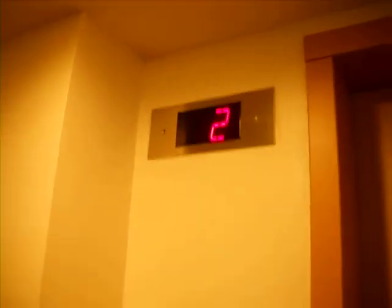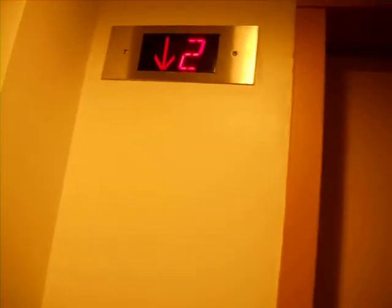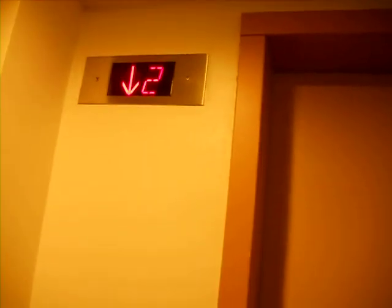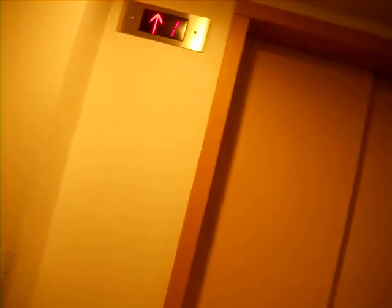It's something called elevator filming. A few other people in this area do it too. See if I can get this one. Why isn't this one moving? Okay, now I'm moving. Yeah, I know. You know what brand these elevators were originally? I think they were Marshall.